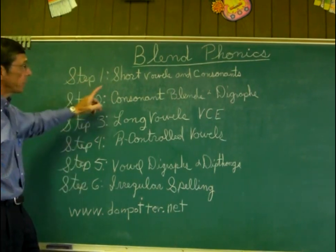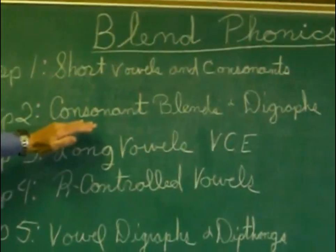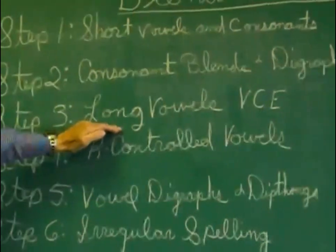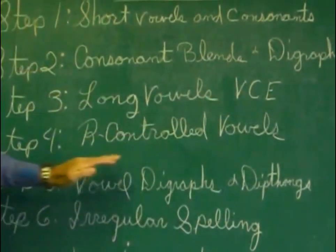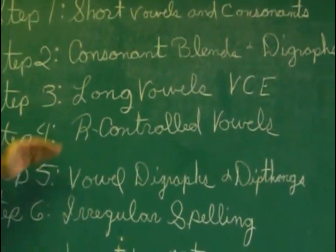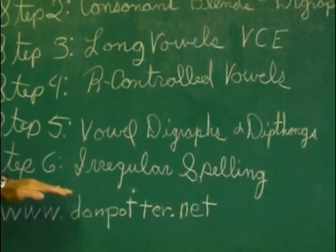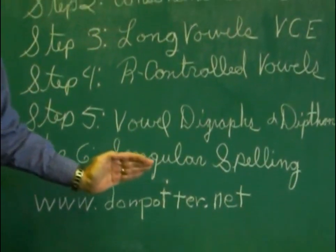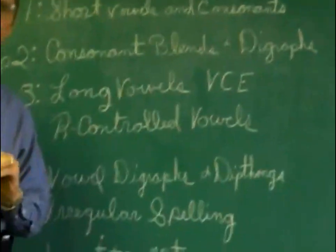There are 6 steps, as I said. First, we study short vowels and consonants, then consonant blends and digraphs, then long vowels, then vowel-consonant-E, and then R-controlled vowels. Then there are vowel digraphs and diphthongs, both short and long, and then irregular spellings. And so in 6 easy steps, we teach 1,446 words in 3 to 4 months at the beginning of 1st grade.